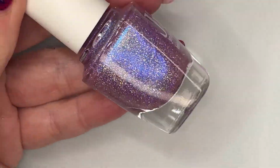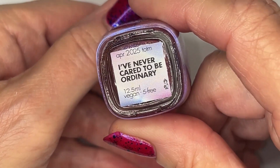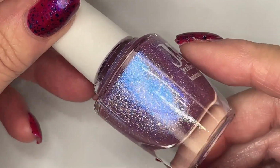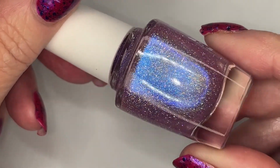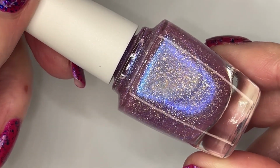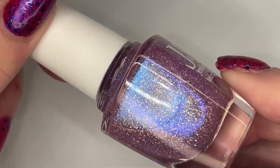All right, up first, look at this beauty. So pretty. This one's called I've Never Cared to Be Ordinary, and this is actually the Trek of the Month for April. This was based on Lwaxana Troi. So pretty. This one was described as a peachy pink jelly base with intense glowy blue-purple shifty shimmer and loads of holographic flakies. It's just as flamboyant as the character.